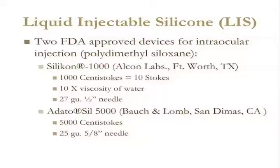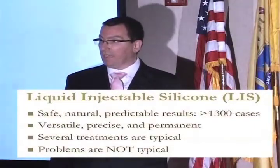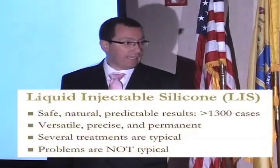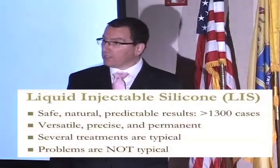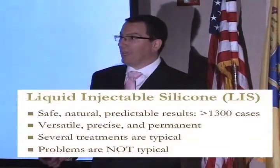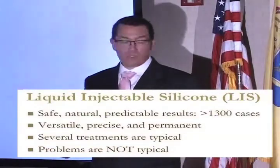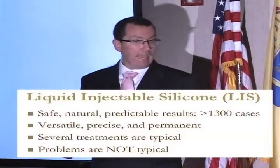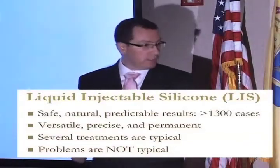of these FDA-approved devices. In my experience, I've found liquid injectable silicone to be safe, natural looking, and in my hands, I can get predictable results. The versatility of silicone is what you're going to see by the end of this talk, because it can be used in so many applications in the face that to maximize a patient's experience ends up leading to a most youthening improved appearance.